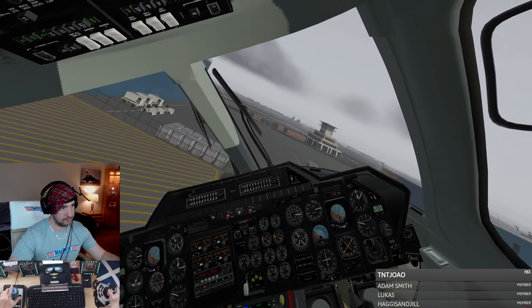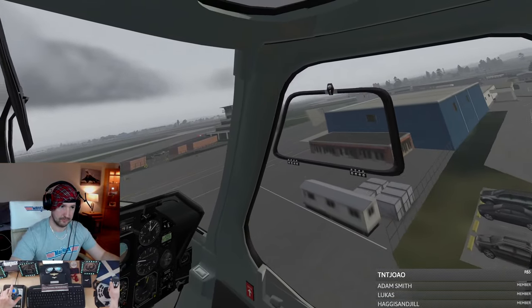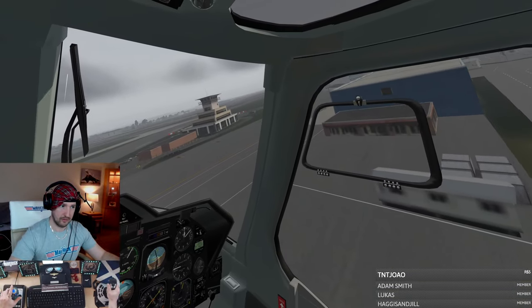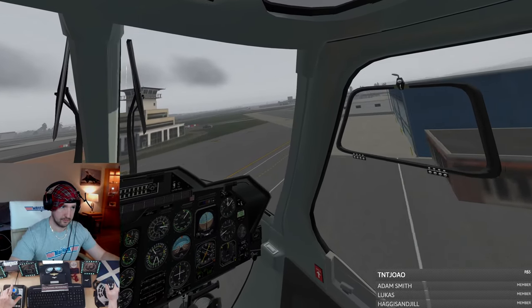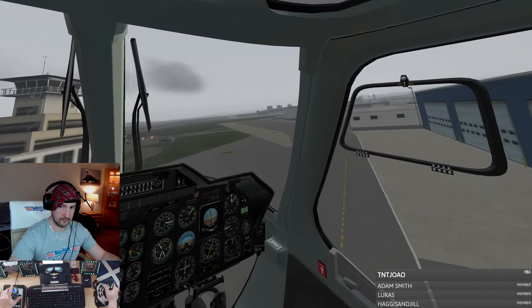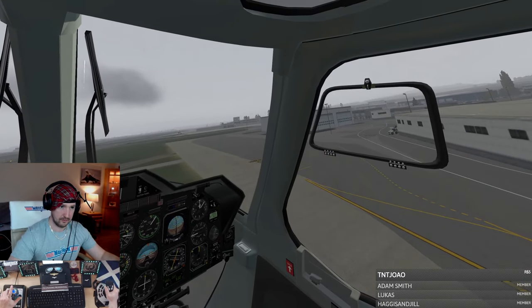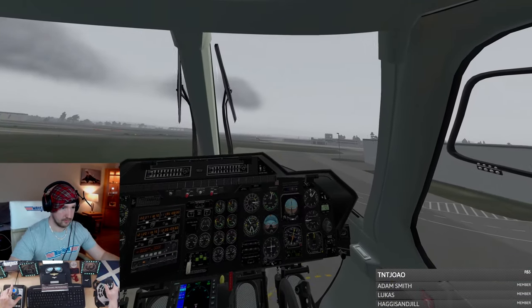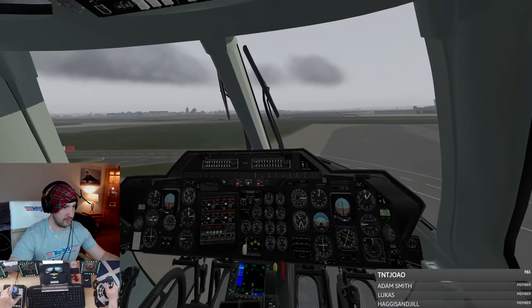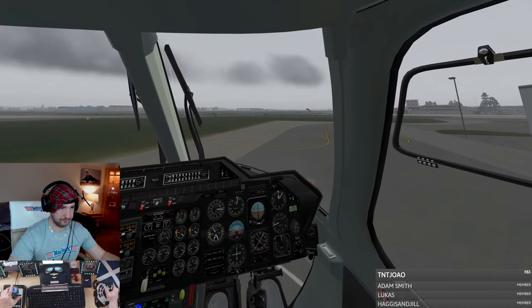I'm just going to land here. Ah, maybe a bit too close to that building. That may be for little baby helicopters. It looks like a vision jet. Thanks, Kel. Where am I supposed to be? There's a circle.